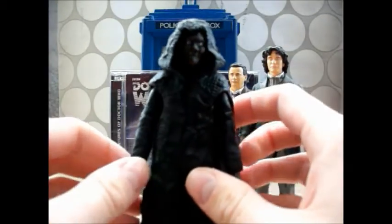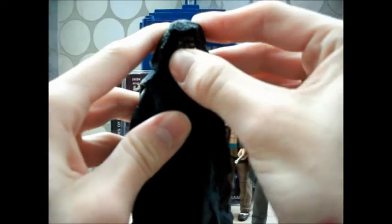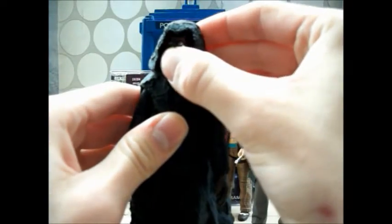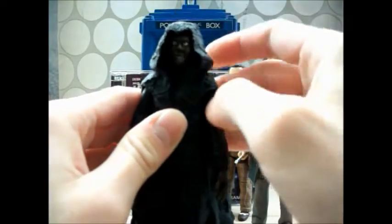I'm waiting for you. Now, before I go into detail of this excellent figure, I'll just show you the articulation very, very briefly. The head can turn very, very slightly. Mine's very loose, so I don't like to do it too much, but you can turn it inside the hood. It's very, very difficult to move. It can go up and down slightly as well.